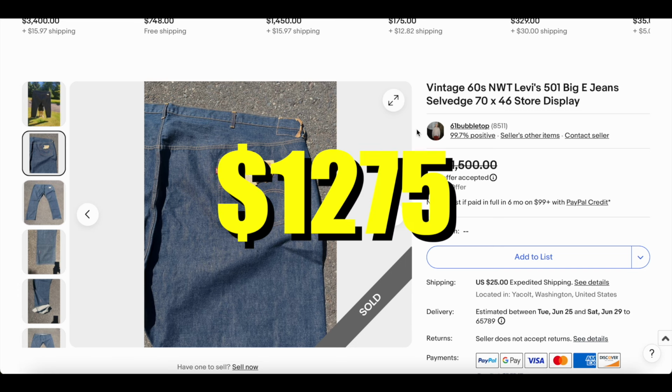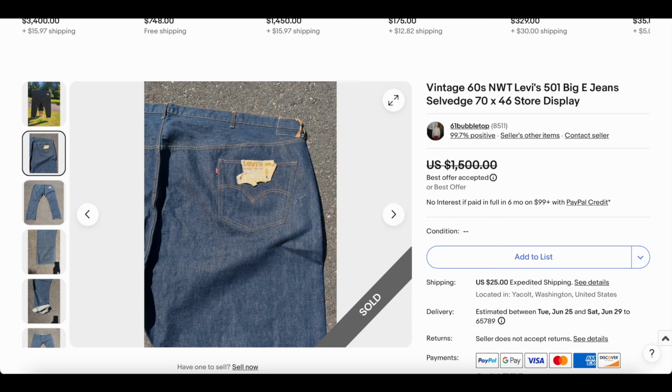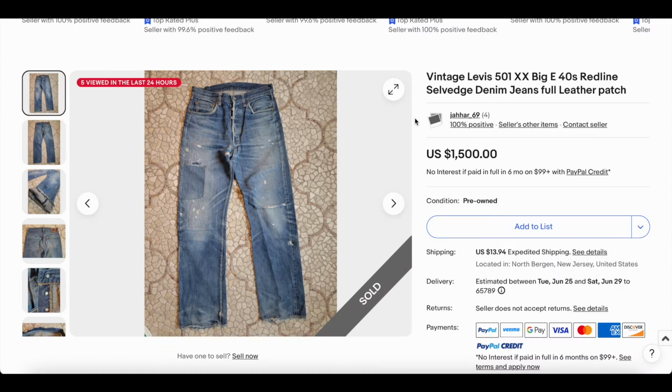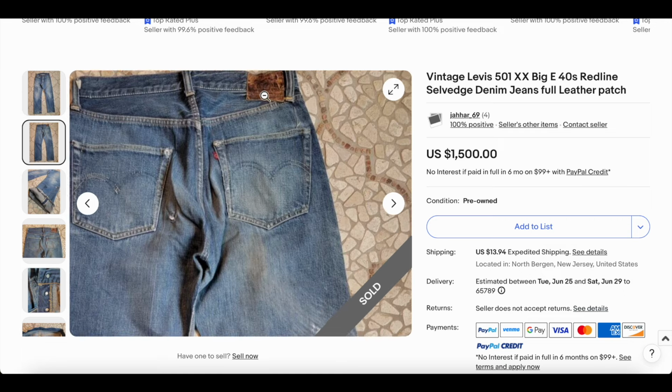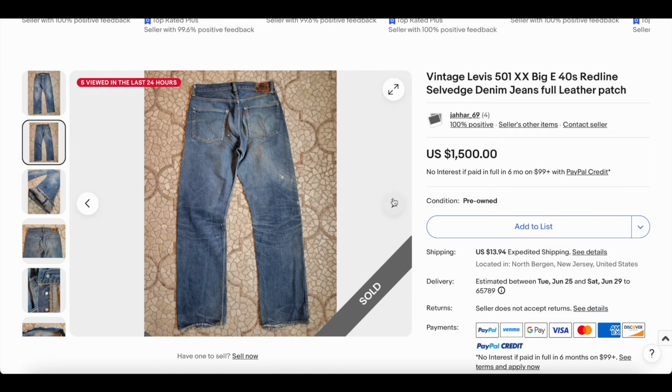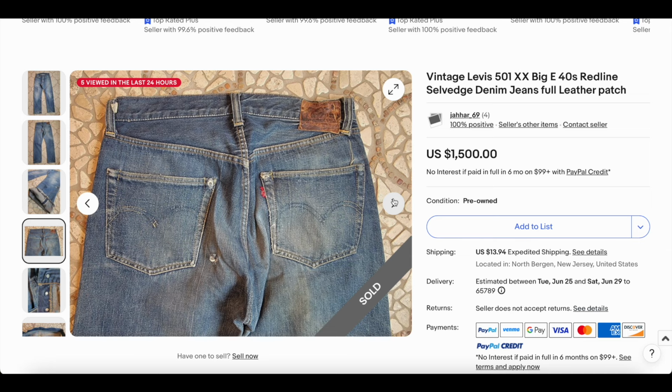This pair sold for $1,275. Then we're back to the 501s, but this time a double X. 1940s, supposedly red line selvage denim pair of jeans. Let's take a look. Yep, we're looking at least probably the 40s here. Looks like you could get a late 40s out of this one.